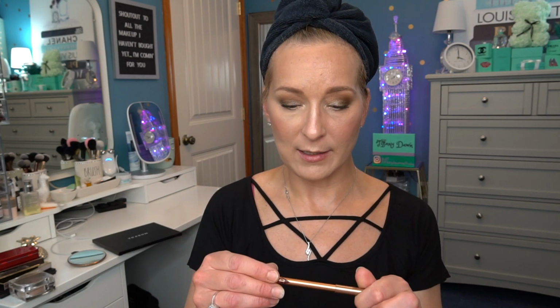So there is the eye look. I think it looks a lot better now. Alright, so all we have left to do is lips. So I'm going to outline with the Charlotte Tilbury. This is the Lip Cheat. You guys know I don't typically use a lip liner, but we're going to try it today.